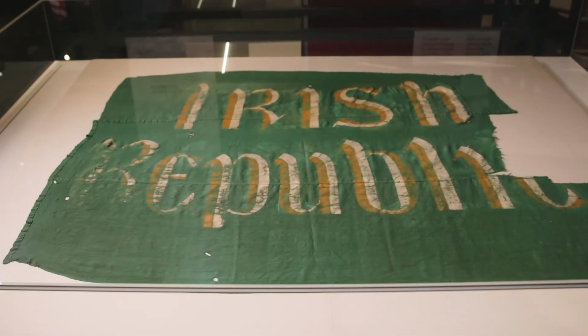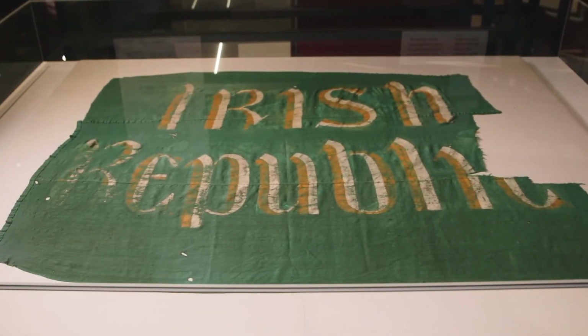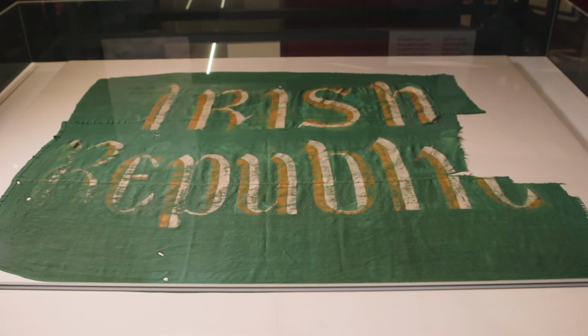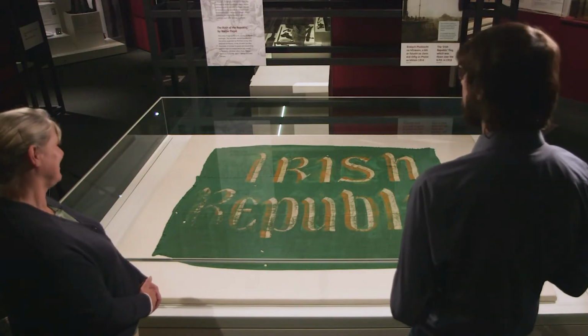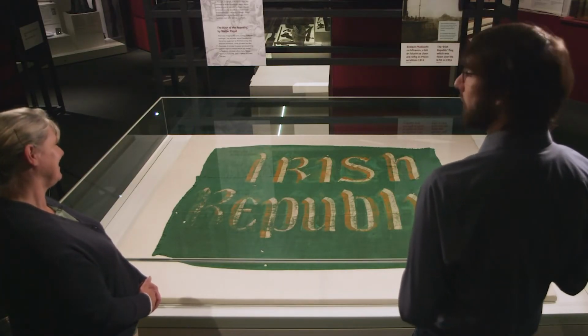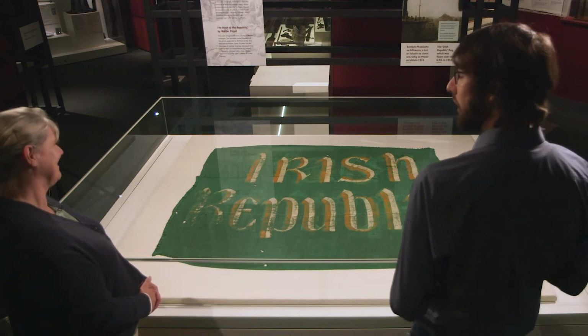So during Easter week, one of the most common things you would have seen all around the centre of Dublin were all these new flags being flown in all different garrison locations by the rebels. This one here is possibly one of the most famous, the Irish Republic flag, which was hoisted over the GPO by Eamon Bulfin on the first day of the Rising in 1916. I think lots of the rebels would speak about this flag and the tricolour flying up the GPO as a real symbolic moment for the rebellion.